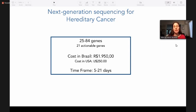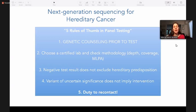So I have developed these 5 rules of thumb, which is everything that one should do prior to perform a panel testing. So first of all, never forget about genetic counseling.